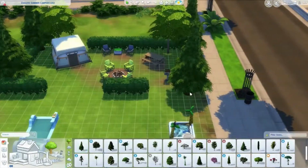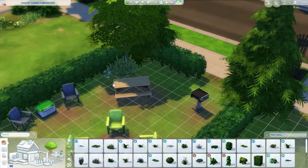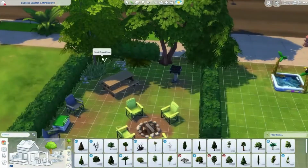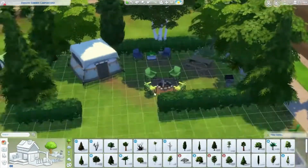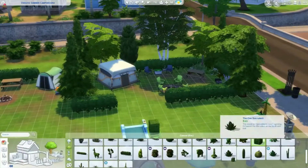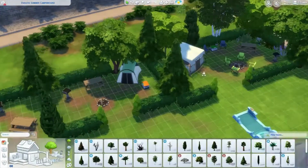So basically, this is for my custom save file in Newcrest, and I decided that I wanted to build something kind of quirky, a little place for my Sims to go to hang out, because there's not a whole lot to do other than go to restaurants or the gym or whatever. I wanted to build something different that my Sims could bring their family to and just hang out and spend some time.